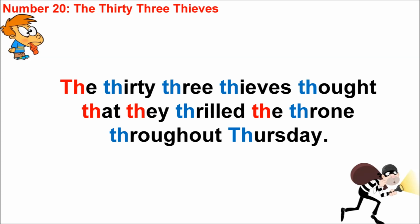Okay, students, in this tongue twister, number 20, we have a good example of the difference between the two types of TH sound, the voiced and the unvoiced. Predominantly, the unvoiced is used in this tongue twister. That is the blue TH. You can see there's red and there's blue. Unvoiced is this sound. And the voiced TH is the. So you can see there's a differentiation there between the two.